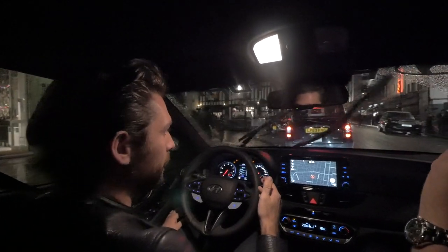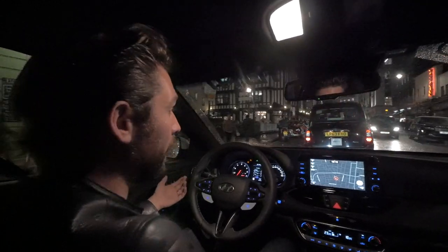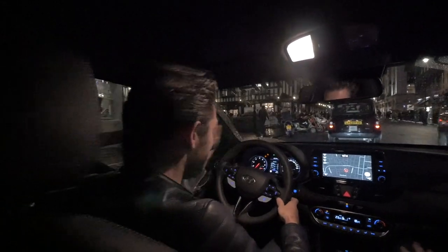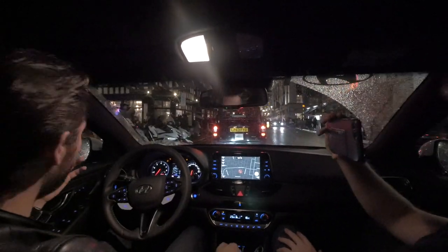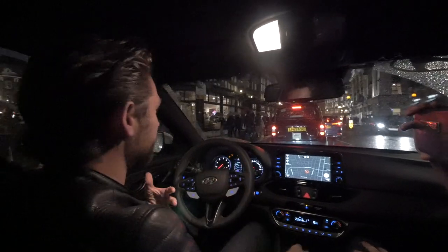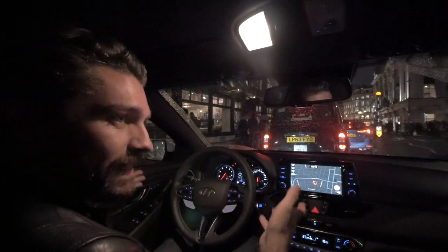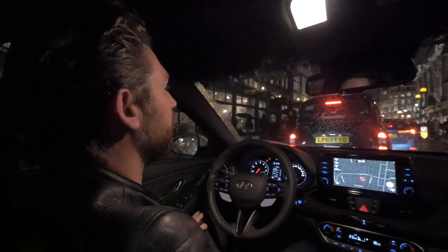On the way back into London has been delightful compared with the way out because we're basically going against the grain, the opposite direction of everyone else who is leaving London. So we've nicely flowed back into town. And we've decided to go really central. So we're about to pop out onto Regent Street. I believe that the nation deserves to see this car in all its glory. So we're going down one of the most crowded roads in London.